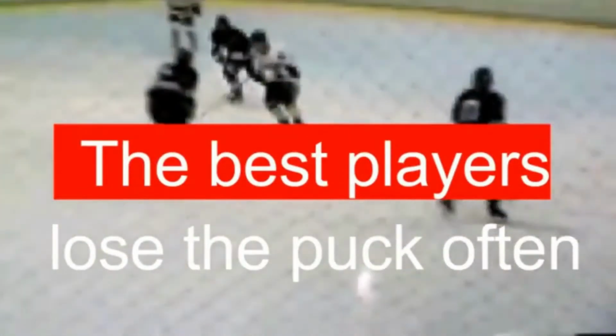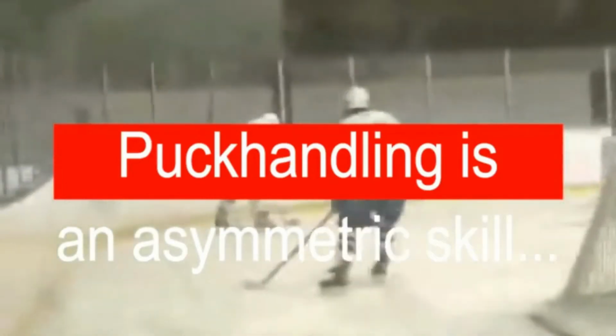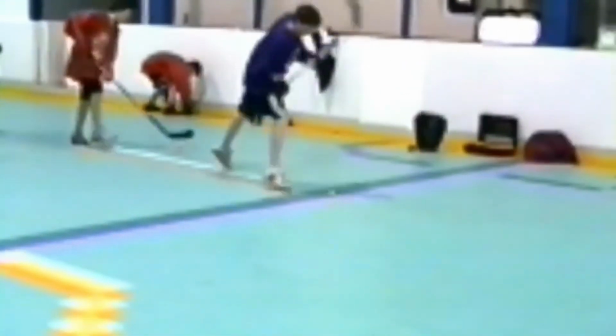Now, here are a couple of things you may not have thought about. First, whether you've noticed it or not, the best players lose the puck often while on the attack. I mean, the puck often squirts away from them momentarily, but the best have quick hands that allow them to retrieve the puck without it even being noticed. Secondly, puck handling tends to be an asymmetric movement, or it usually involves more than one physical challenge at a time. In other words, a player has to handle a puck while skating, dodging enemy checks, jumping sticks, and so much more. Of course, we can practice those conditions in both on-ice and off-ice practices. And if you'll notice here, we can use all sorts of training devices to mimic game-like conditions.